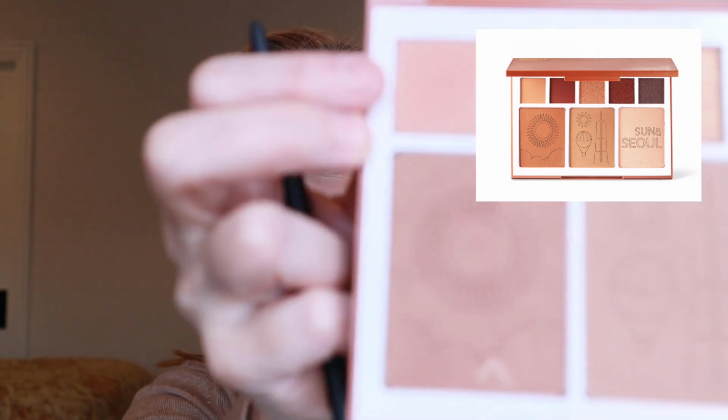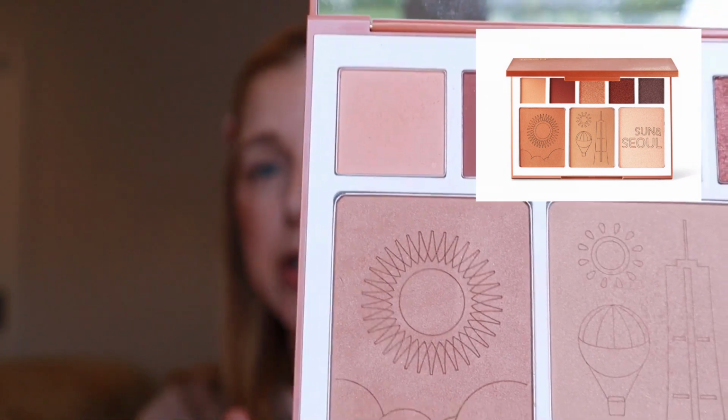For eyes, I'm going to go back to the palette. I'm not going to do anything too crazy. I'm going to get a big fluffy brush. I'm going to go into this shade here called Solstice. I do love the mirror in this palette. It's very nice. And I think this palette is $20, which is a great deal for everything you get.